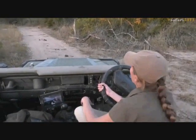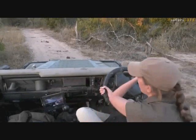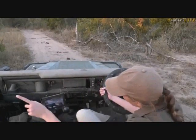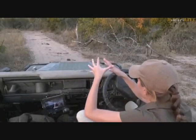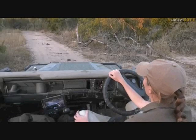I think they are incredible little creatures, and I could spend endless hours just watching the mongoose going in one direction, and then they run back into the other one, and then they all run together, and then they get scared, and they all scatter in different directions. I think they're quite funny little creatures.